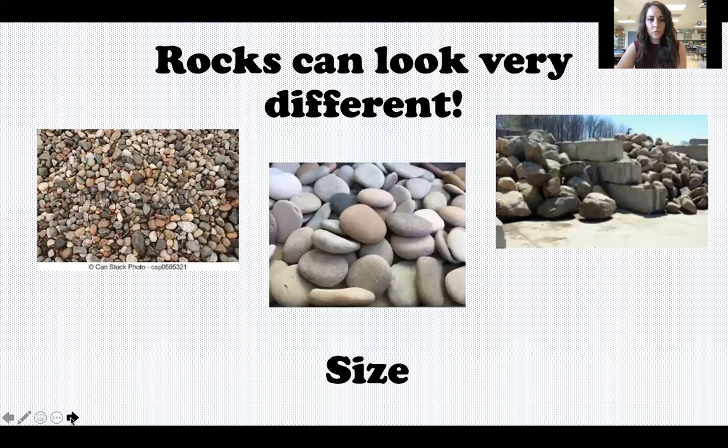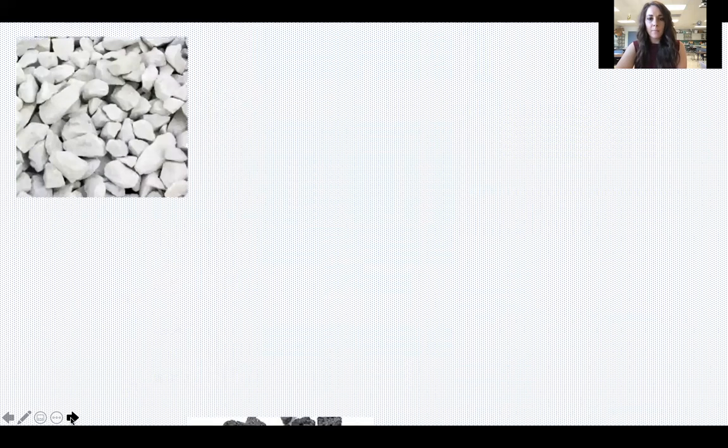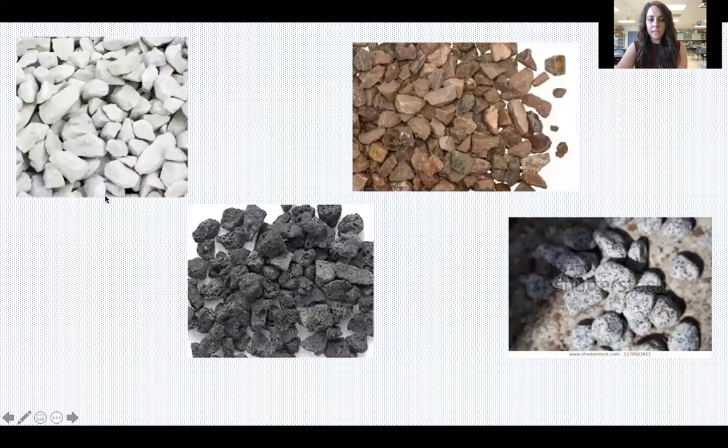We can also describe and sort rocks by their color. You can see these rocks are sorted. I have all the white rocks, grayish brown or grayish black, brown, and spotted rocks. So color is another way we can sort and describe rocks. My rocks that I'm going to show you in a minute, I have all different colors. I have some pink rocks, yellow, blue, white, black, red, gray, lots of different colors of rocks.